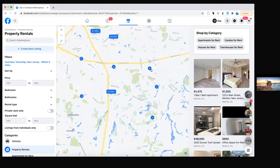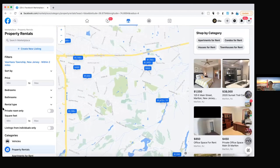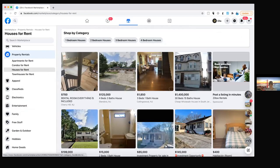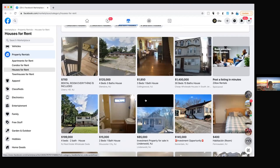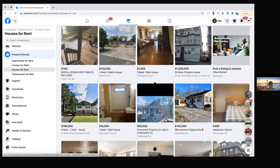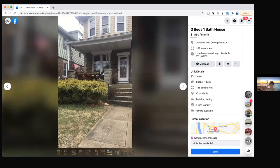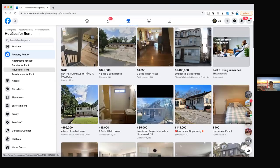So let's try to find a property. A lot of these look like apartment complexes. And actually, if you go down here, you can just choose houses for rent, townhouses for rent. We usually do houses or townhouses for rent. I'm going to look at houses. Whenever you press on houses for rent, it brings you back to the list for some reason. Not sure why. But let's look at this one. Doesn't look dated. It could take me a while to find a property, but I want to try to find one with Zumper or a big company that is listing it.